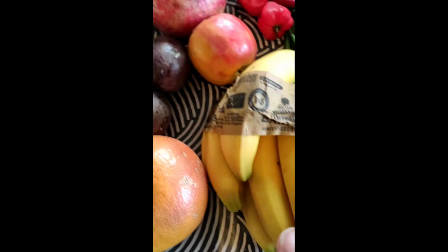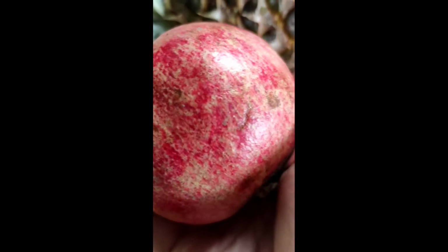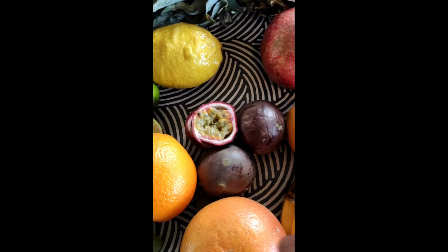And what else have I got here? Pomegranate. When you open that up, inside the flesh is lovely and pink, just like that. Skin there, again, pinks, purples, reds, high in antioxidants.